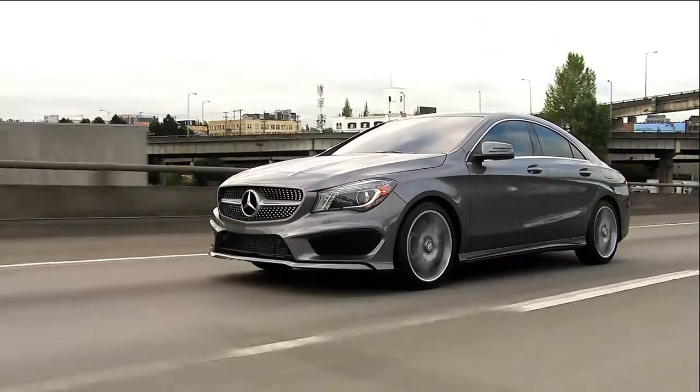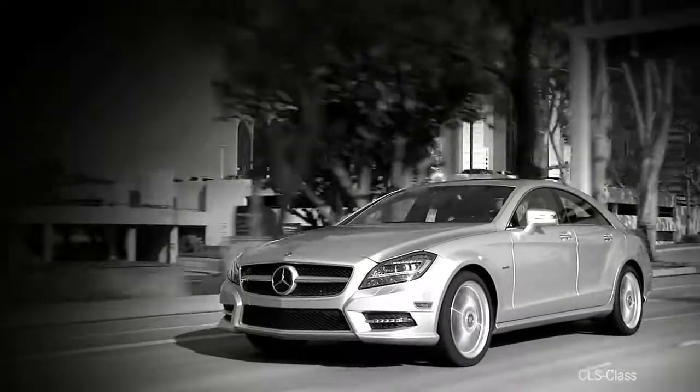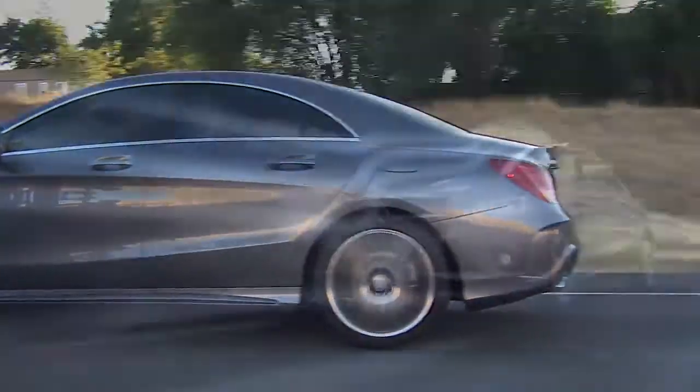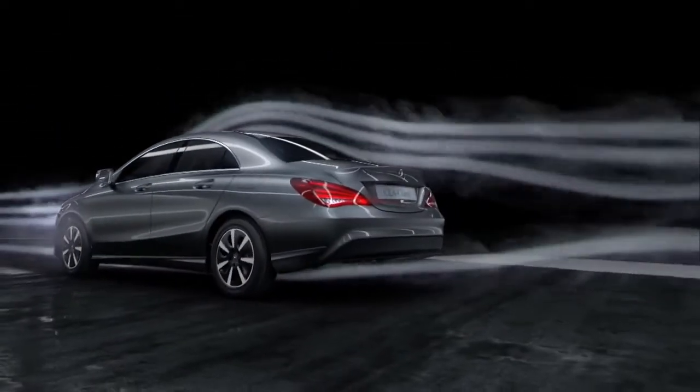The new CLA is part sedan, part coupe. It has evolved from our CLS 4-door coupe. Every detail of the CLA is designed to captivate the eye and escape the wind. In fact, the CLA is one of the most aerodynamic cars in production.